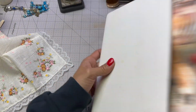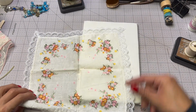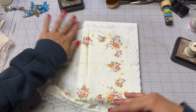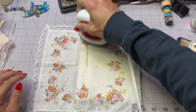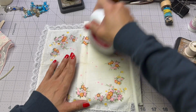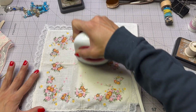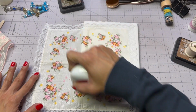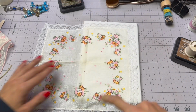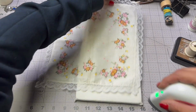So let's see, I got this little cutting board at the Dollar Tree, and I covered it with some quilt batting and cotton to make myself a little mini ironing board. I'm just gonna press this. It's like a vintage handkerchief. It kind of looks a little dirty. I did not know this. I would have washed it.